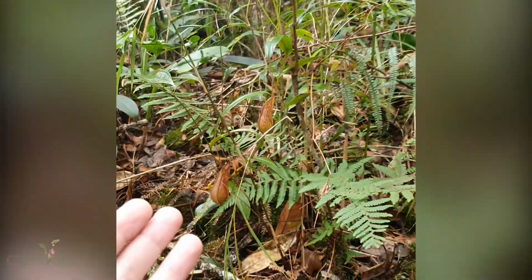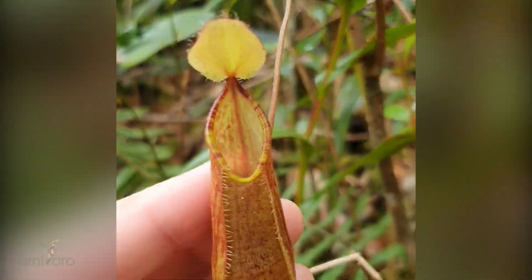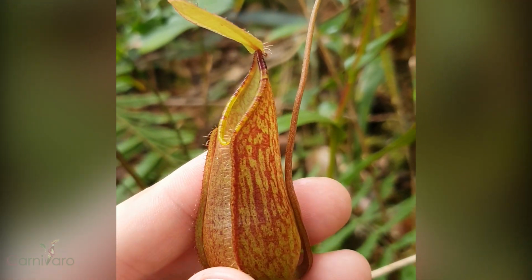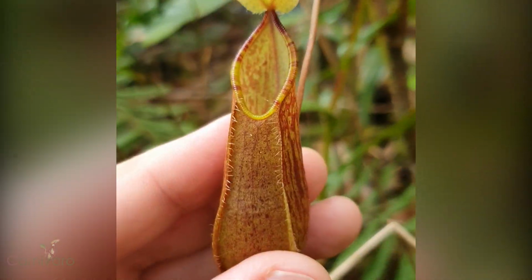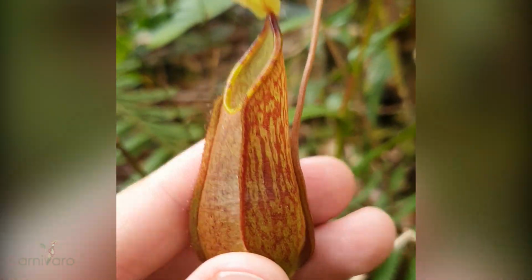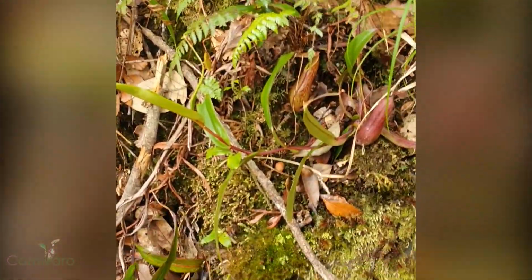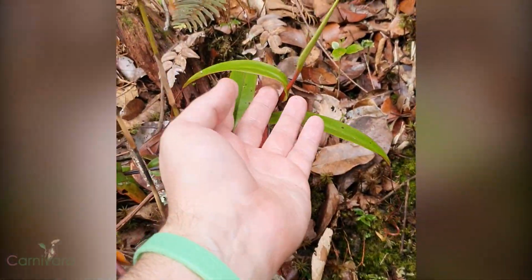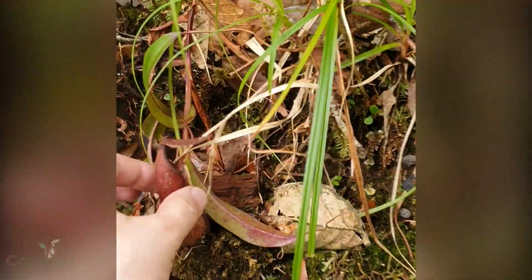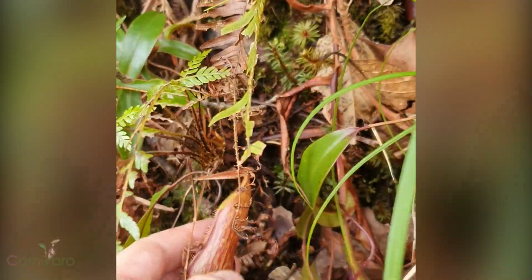This one, talking about the variations, this tentaculata has some beautiful stripes on it. This one is really special. You can see the lid hairs as well. Wow. Here we got more. We got this one, this one, this one, here as well. They are everywhere.